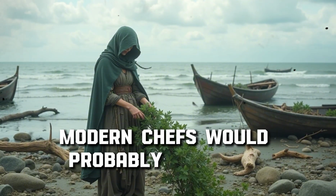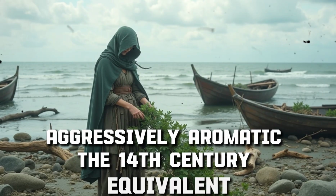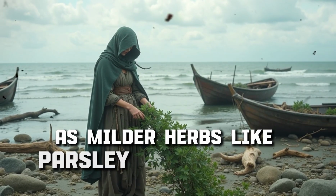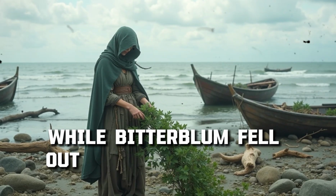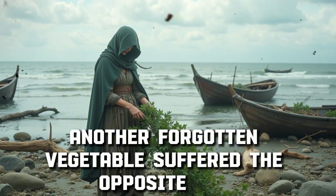Modern chefs would probably describe Bitterbloom as aggressively aromatic, the 14th century equivalent of using all caps in your seasoning. As milder herbs like parsley became more popular, Bitterbloom gradually lost its place in kitchens. While Bitterbloom fell out of favor for being too bold, another forgotten vegetable suffered the opposite fate.